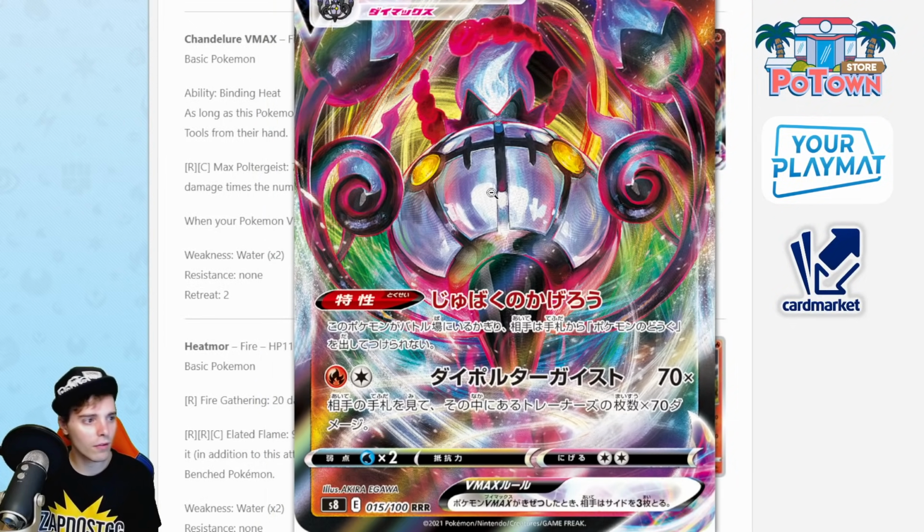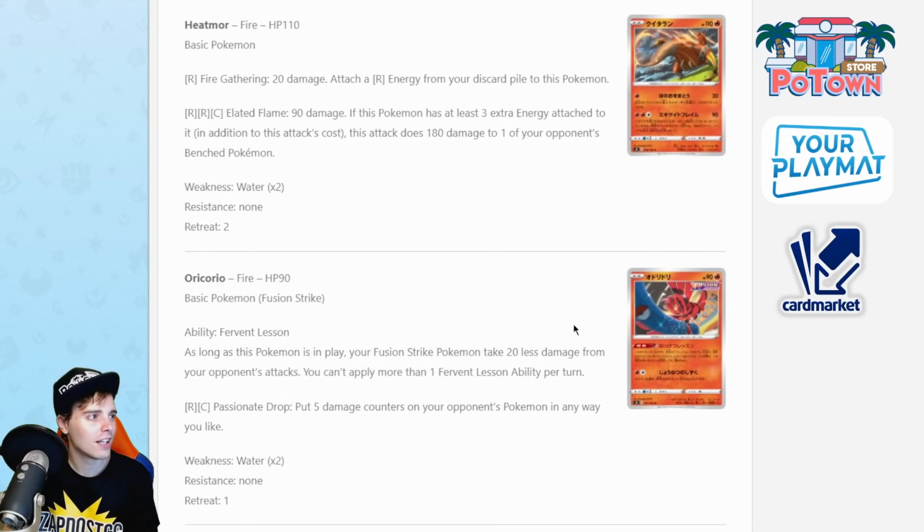Yeah, I do love, of course, the multiplier here. 70 damage is a lot. So let's say the opponent has 5 trainers in their hand. That's ridiculous damage output. You one-shot any VMAX, right?